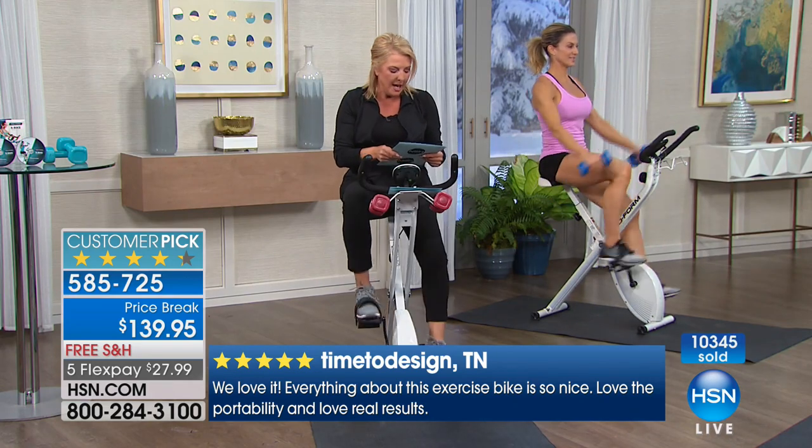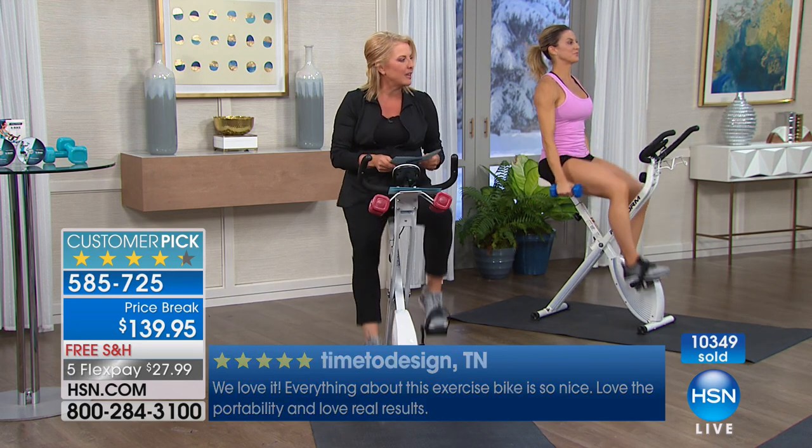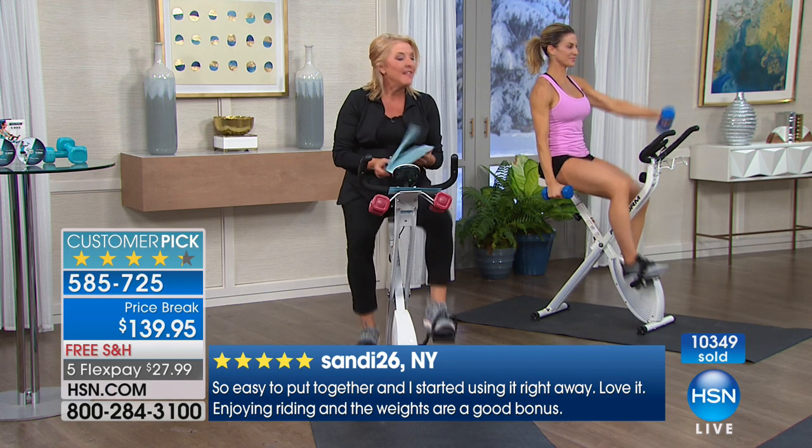I love that review. Jennifer in California said, I love this bike. Wish I had purchased it a long time ago. It's interesting how many of the reviews that I have in my hand said that. They're glad they got it. Why didn't I do it a long time ago when I first saw it? Because now they're seeing the difference in their life. I thought that was brilliant.